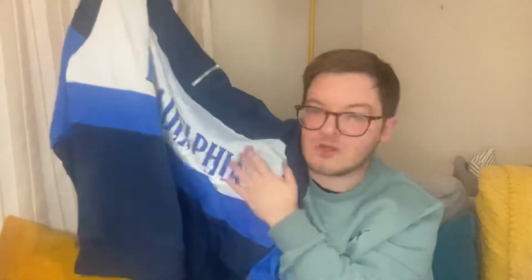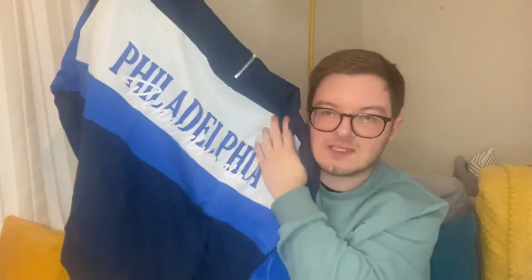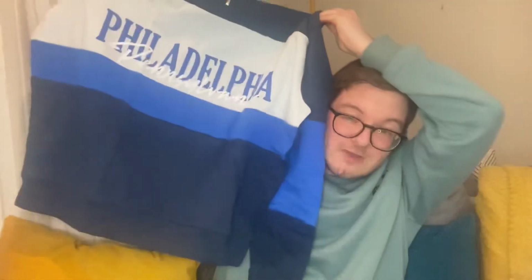Online you can't really see it. It's got cursive script writing, and that says Philadelphia and that says Pennsylvania in the script. I couldn't see that online. I got this in a medium. It said oversized anyway, but I do love an oversized, so we'll be trying that on.